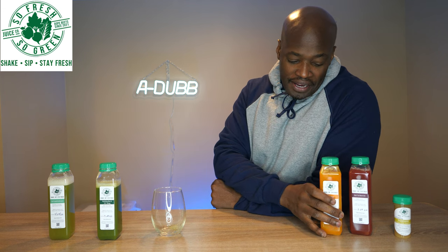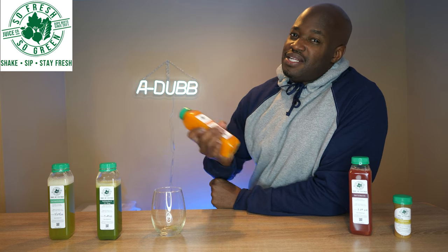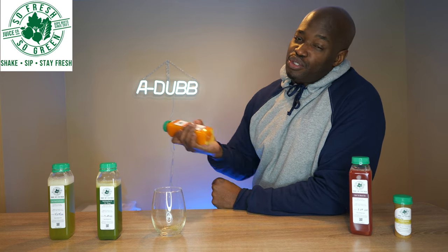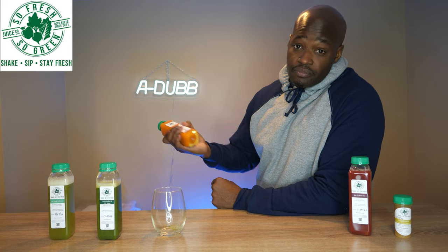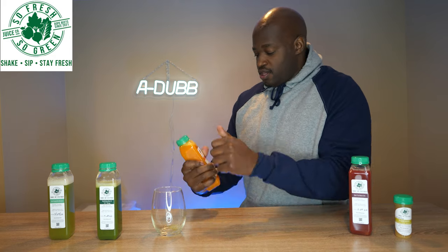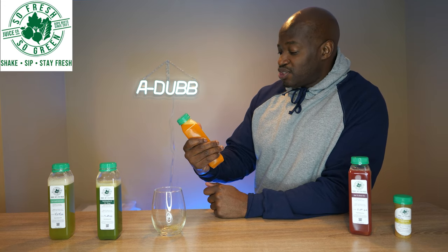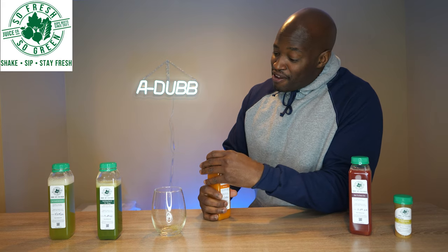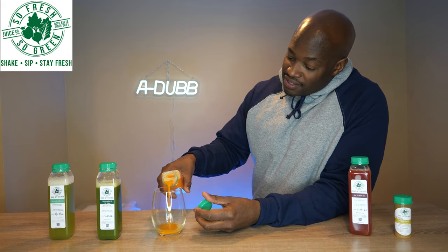This is great. All right, so next we got 24K Magic. And typically, guys, if you make carrot juice the right way, it should taste good. So let's see. This one, by the way, has carrot, pineapple, orange, lemon, ginger, and turmeric. Sounds like this one might be my favorite. Let's see. We're going back to back with this.